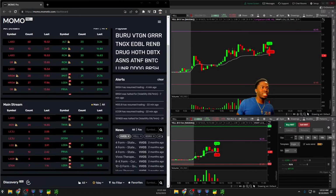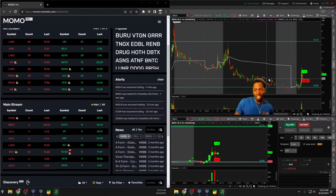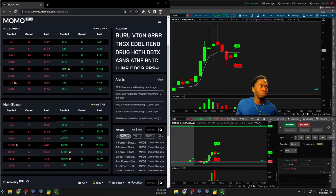So BRSH again, for the aggressive dip traders, it's going to hold up 50. And here we are again at VWAP area. Despite not looking the best with high of day volume on that red candle going down, it held up again. So it might give a test of 5 over time.